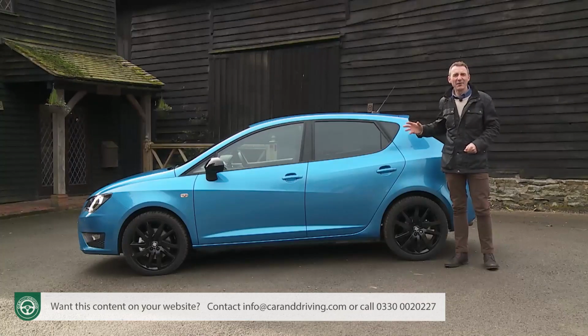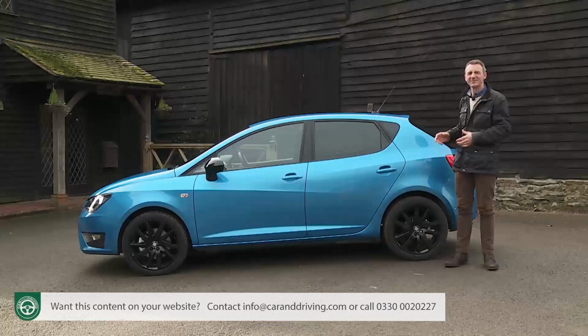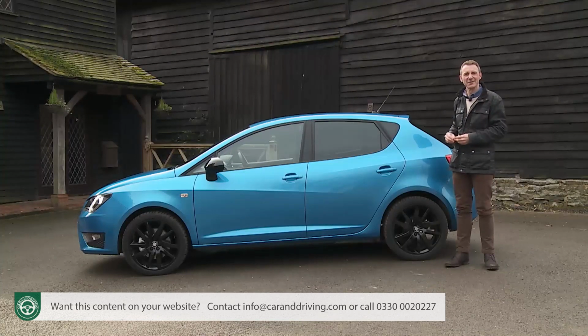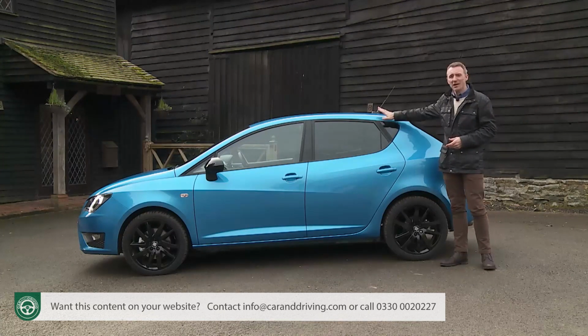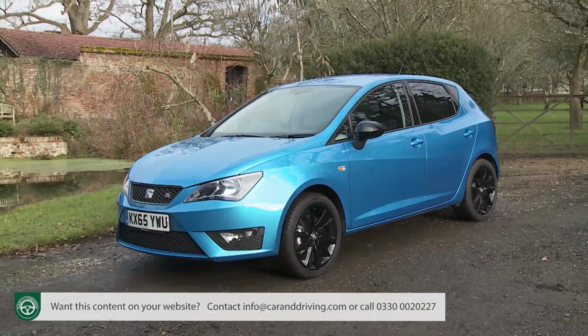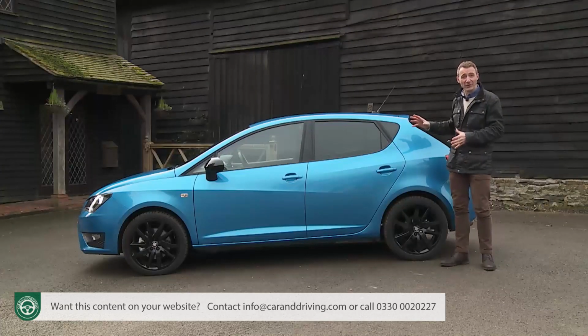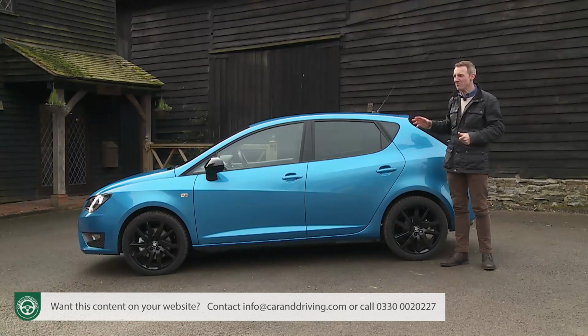It's a styling theme that looks great with the SC 3-door body shape, but it's more of an acquired taste when it's translated to 5-door models like this one. Another design feature these more practical Ibiza models have borrowed from the Coupe SC version is this relatively low and rakish roofline. You've got 22mm less roof height here than you have in, say, Skoda Fabia, and that makes all the difference when it comes to visually distancing this Seat from some of the more boxily boring rivals.